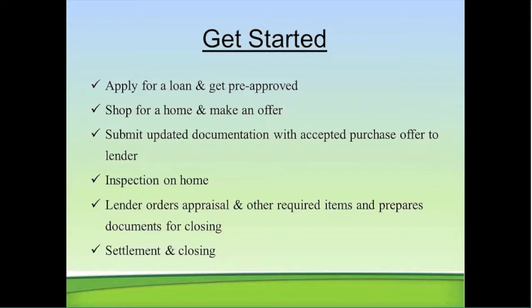Once you've got an accepted purchase contract, you'll want to let your loan officer know. You or your agent can send that contract to the loan officer or the loan processor. Now, depending how long it's been since you've gotten that pre-approval letter, you may need to provide updated pay stubs and bank statements. So, as it says, submit updated documentation with your accepted purchase offer. That's what that's referring to.